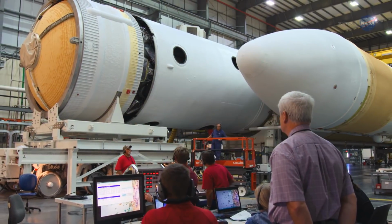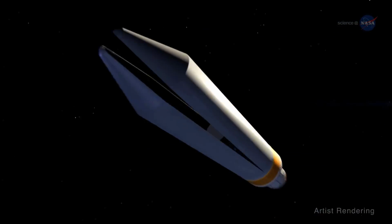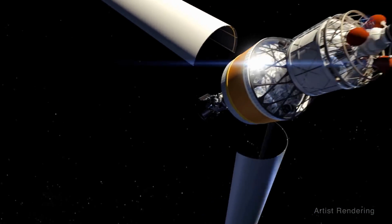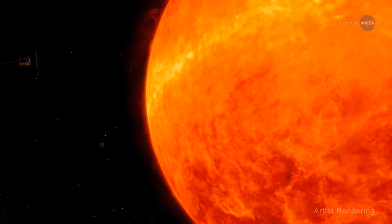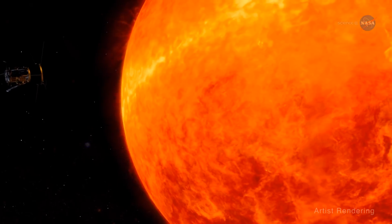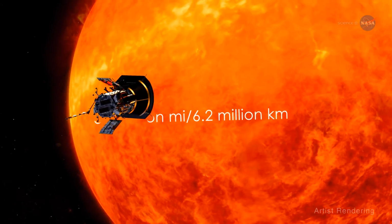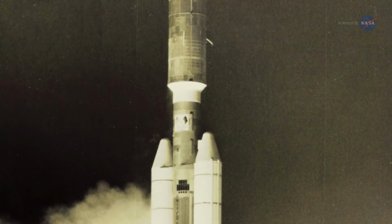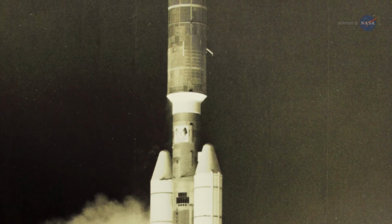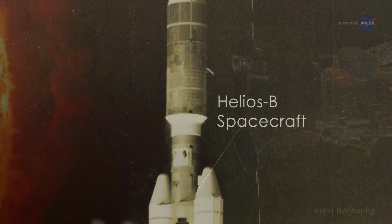In 2018, the Parker Solar Probe will launch from a Delta IV Heavy rocket and travel approximately 3 months to take its first swing by the sun right through that atmosphere. Over 7 years, it will get ever closer until ultimately it's within 3.9 million miles or 6.2 million kilometers of the sun's surface. That's so close that the previous record holder, the Helios B spacecraft, was 7 times farther away.